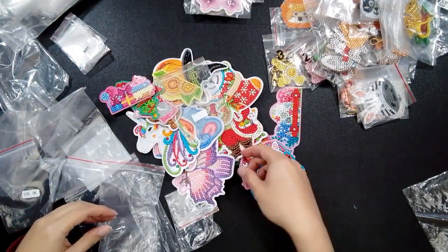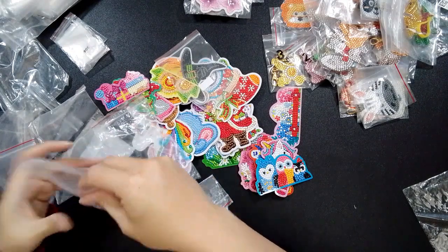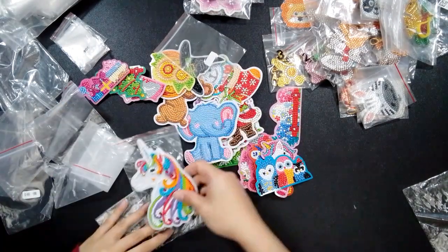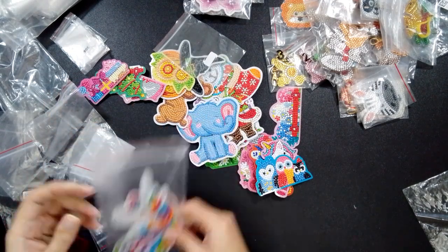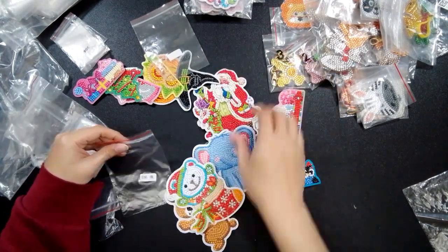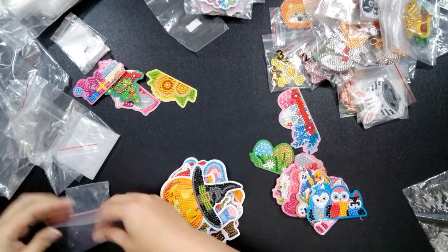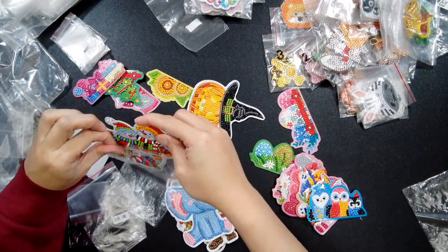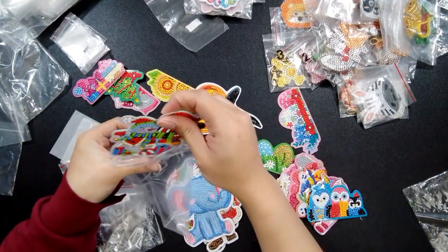I think these I did this last year. Or no, my mom did these, I think. Unicorn. Okay. Are big. Okay. I think this one will fit in here. Nope. Okay. This way. There you go.